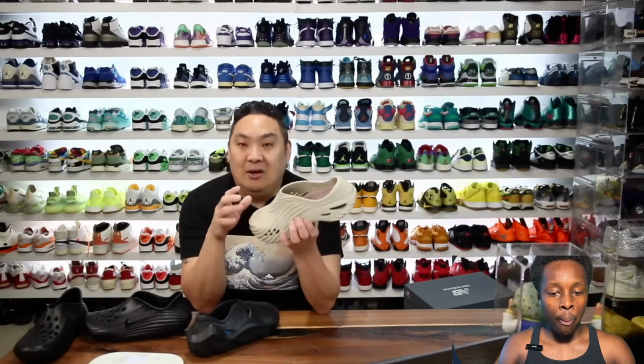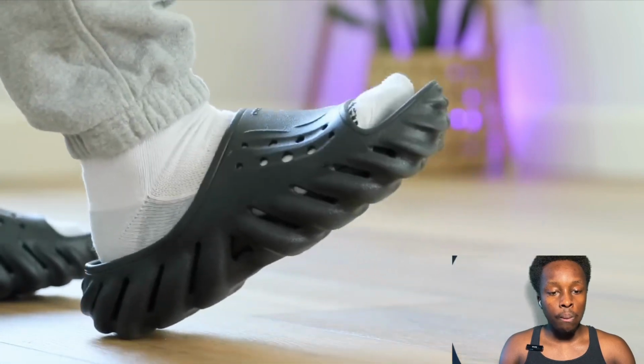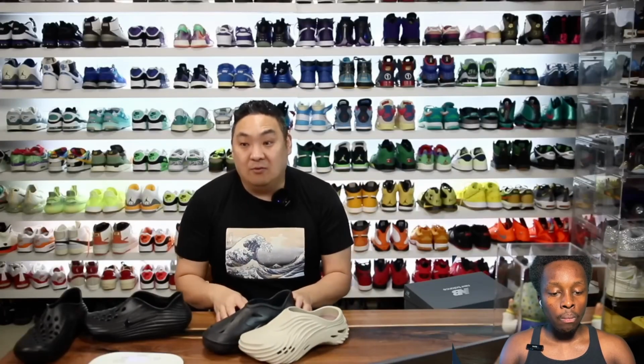And then the Crocs Echo Waves, I don't know if they have a wave version, but they do have Crocs Echo slides. I want them to do a wave version because I like the look of this one better than the regular Echoes. But the Crocs Echo slides are goated. They're definitely super, super comfortable. I would say that both of these slide versions are one of the top tier, comfortable slides on the market.